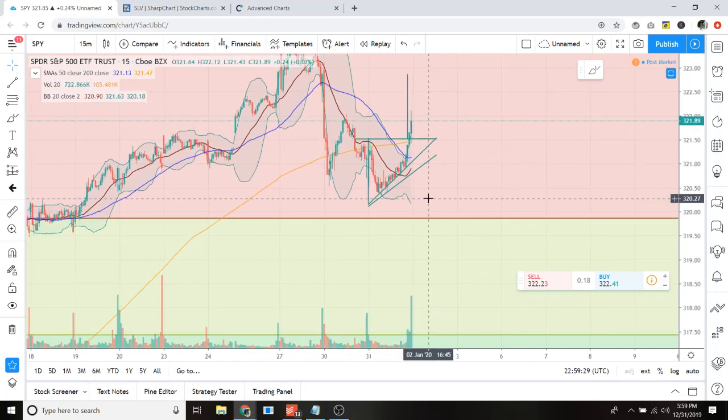level was extremely important. The SPY did just that. It held that level. You could have bought at that level, and you could have sold for momentous gains to start off the end of the year, to start off the new year.